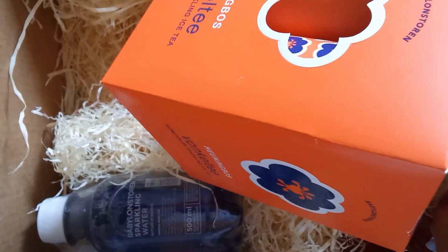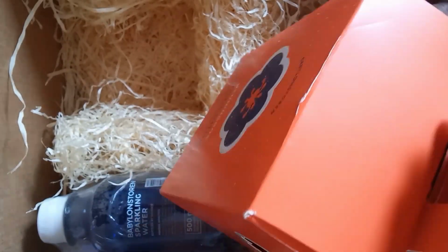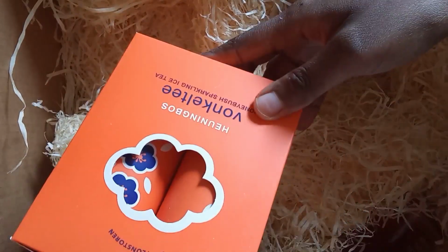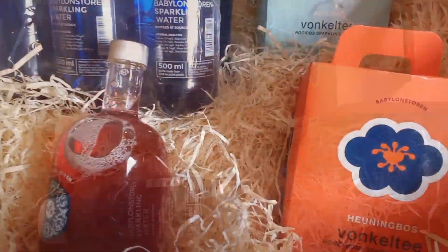Super excited. They are not so sugary, so I'm trying to stay away from a lot of sugary drinks, but I've decided to get this one. I'm still really enjoying the San Pellegrino and what's that other one, the Pure Soda. I'm still gonna get them, but I was excited to try something else.